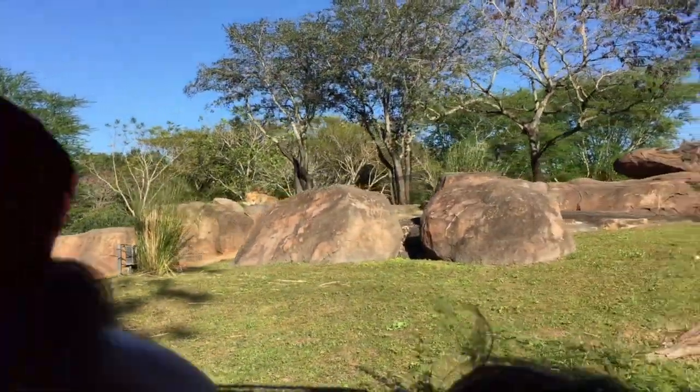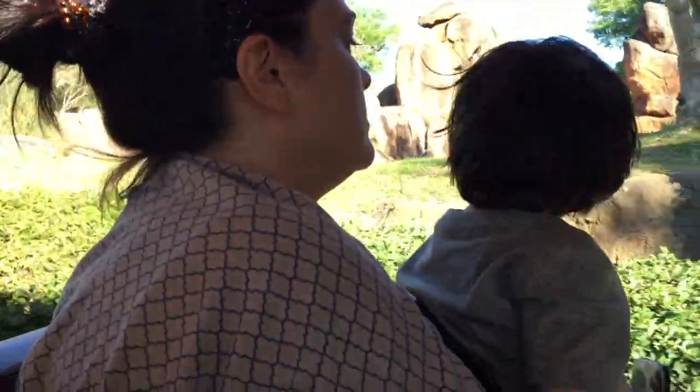Now, while lions and humans can see about the same during the day, at night, lions can see 6 times better.